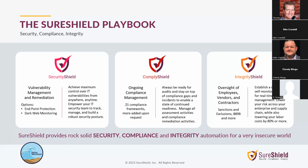But that's that fine line between security and cost.